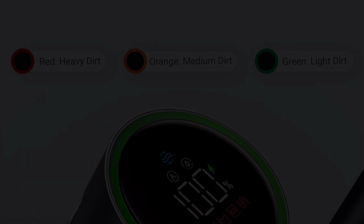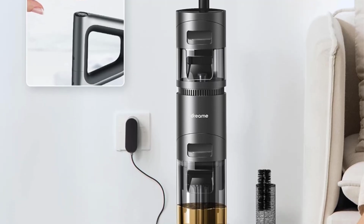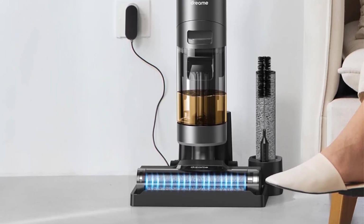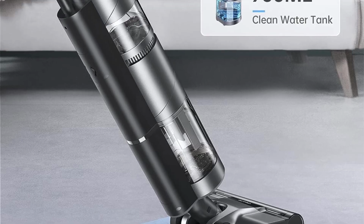This is a great feature, especially if you don't want to wake other people in your household or if you like being able to listen to music or watch TV while you clean. Although it's quiet, it doesn't sacrifice performance. All in all, this vacuum did a great job of cleaning up messes on hardwood and tile.